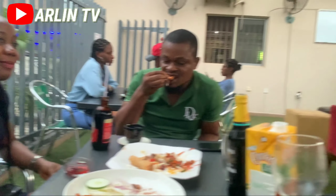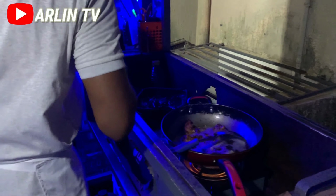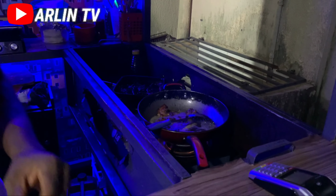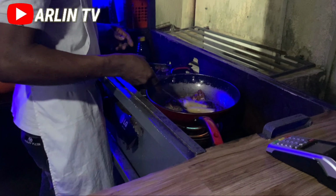So we sure had a great time, and we decided to take a sneak peek into the chef's corner, to see what was going on there. So basically this is where they prepare the shawarma, make their sauces and all. So this is the chef here, this is where they prepare the dish. We just decided to show you guys a little glimpse of this area.